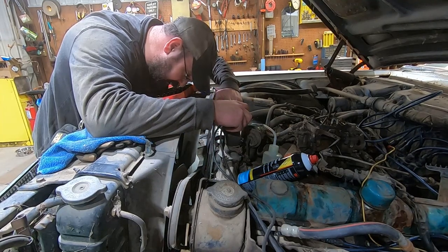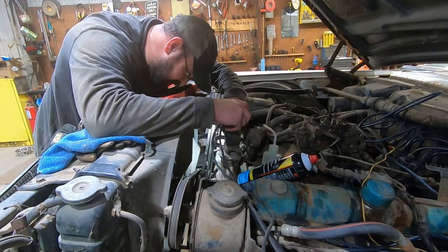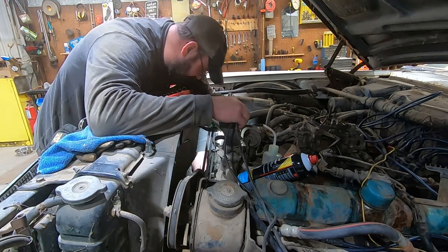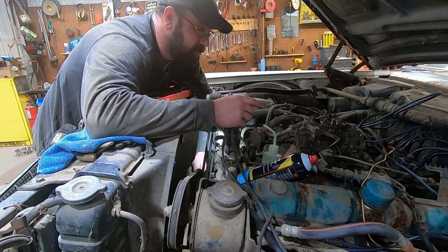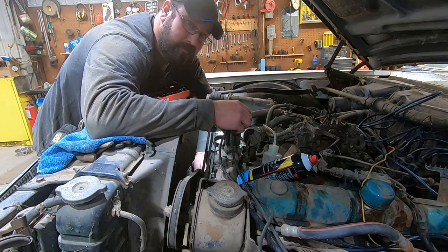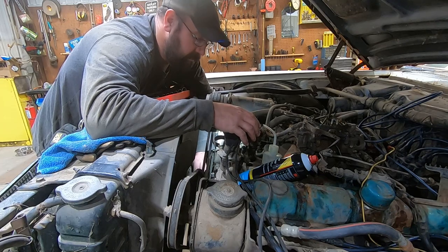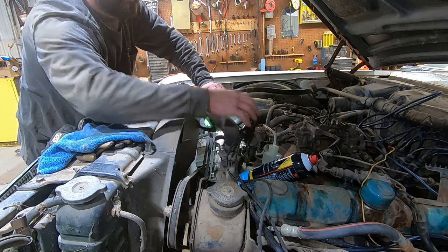Okay, so it's got two marks. What the frick? Buick guys, you tell me. Why does it have two marks? Well, that's the other thing. We could have the timing off because maybe they mark the cylinders different than a small block Chevy. We better look that up. See what the interwebs has to say.